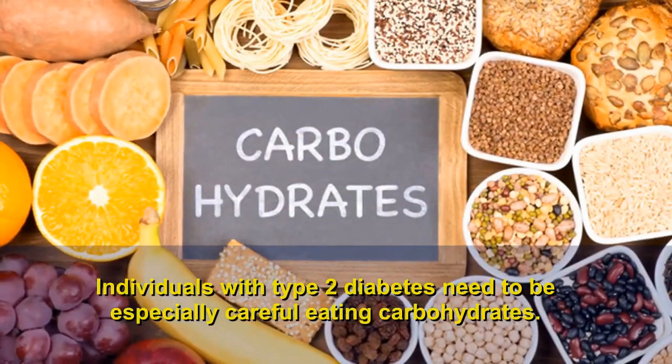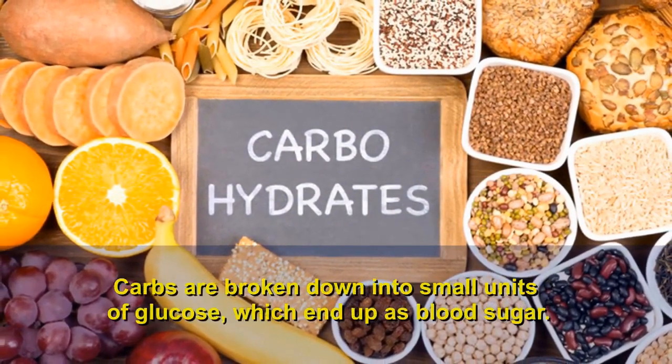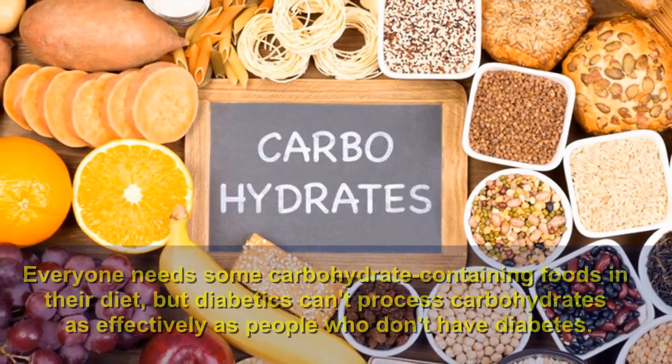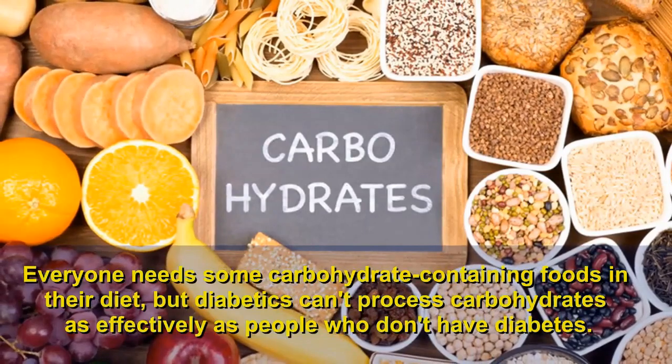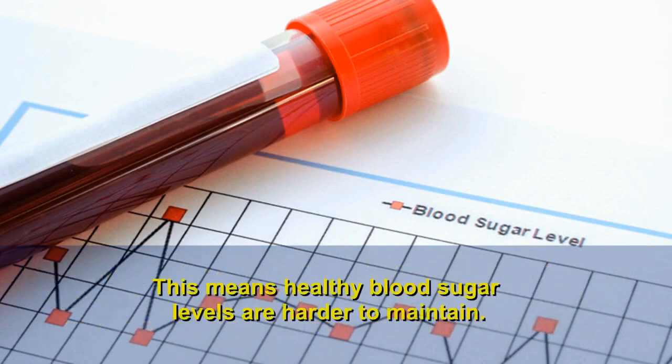Individuals with type 2 diabetes need to be especially careful eating carbohydrates. Carbs are broken down into small units of glucose, which end up as blood sugar. Everyone needs some carbohydrate-containing foods in their diet, but diabetics can't process carbohydrates as effectively as people who don't have diabetes. This means healthy blood sugar levels are harder to maintain.